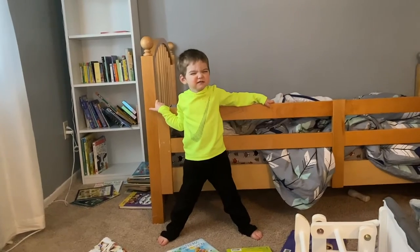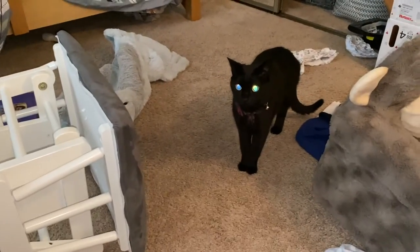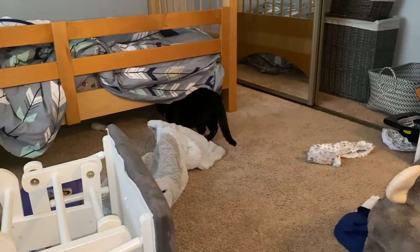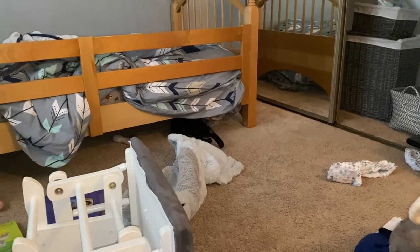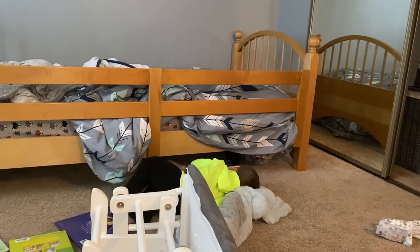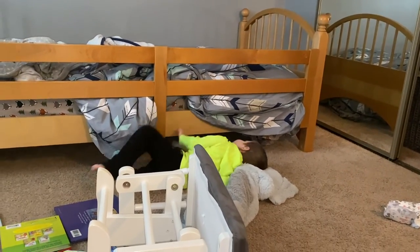Are you a star? Here's Felix. Hi, Felix. Felix likes to go underneath Grayson's bed. I always have to lure him out of there at night because he'll stay under there all night. Felix. Yes, Felix is under your bed.